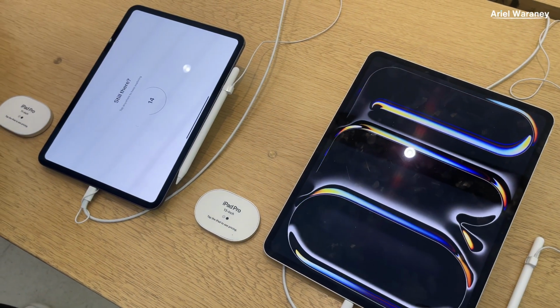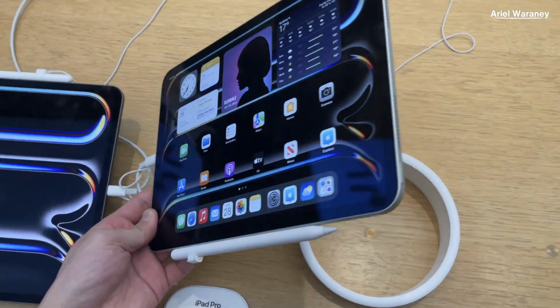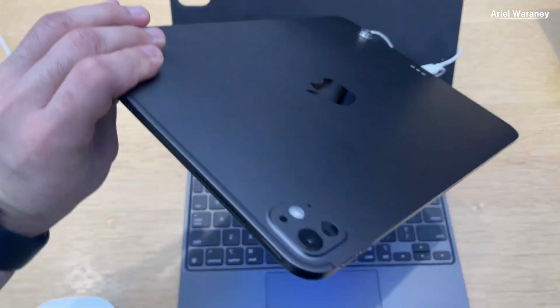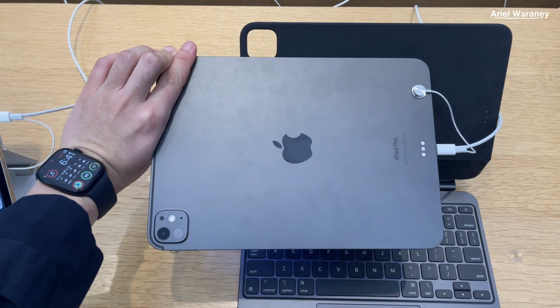And there it is, the one I'm buying tonight. This one is the iPad Pro M4 in silver color, which is what I'm planning to get. But for the Pro, it's also available in the new space black color. And although it looks sleek in person, I noticed that the space black color easily gets fingerprints.